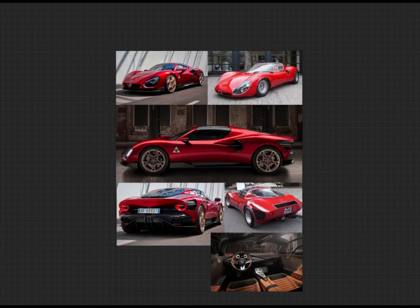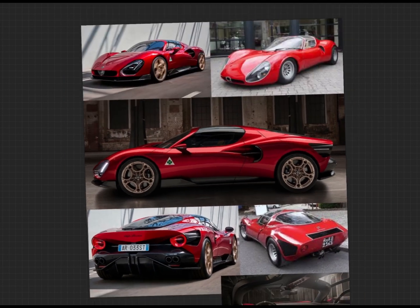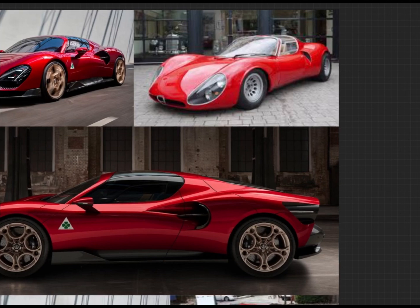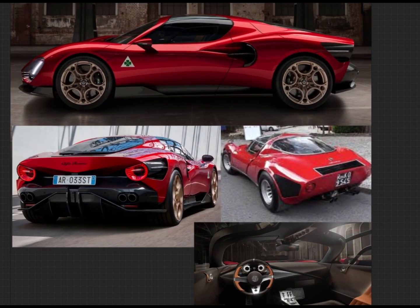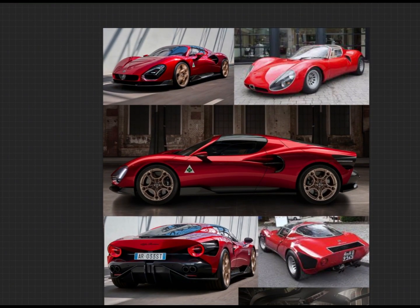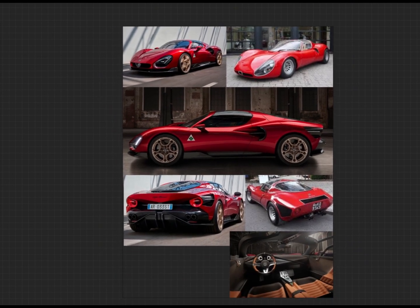And today I'm going to be looking at the brand new model's design, and I'm going to be showing you guys what I think about it, and I'm also going to be comparing it in a way to the original and showing you guys just how great of a modernization this is. To start off, I think this new 33 Stradale carries out the design of the original so well, and I think this is one of the best modernizations we've gotten in recent years by far.